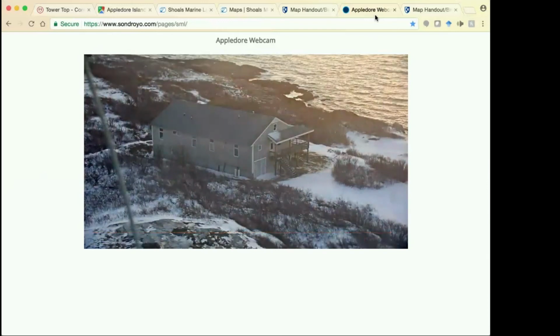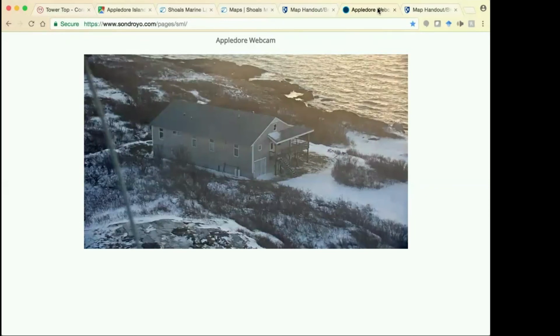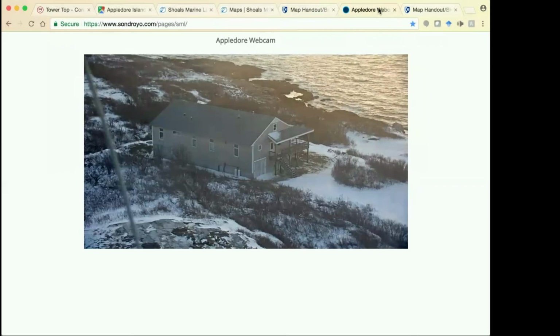The next thing, I'll just close that off now. It's a beautiful sunset tonight, so I urge you to go back to the Appledore webcam, and I can remind you of the URL for that later, and go back and look at the sunset.